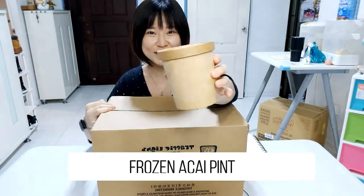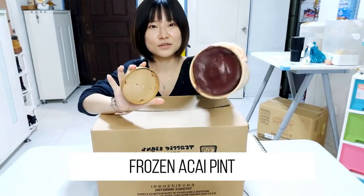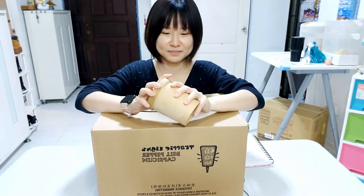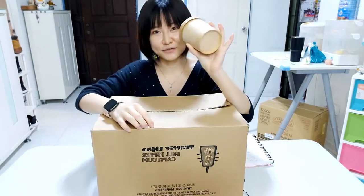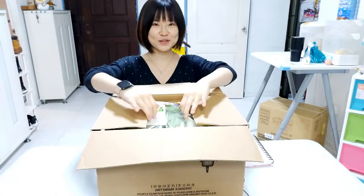But first, let me take out the acai pint that I've left inside the fridge. So this is how the frozen acai looks like, and there you go. That's how it looks like. So looking forward to having this yummy ice cream. Let me chuck this inside the freezer before I continue. Okay, let's do the unboxing now.